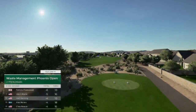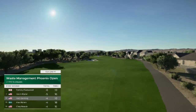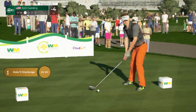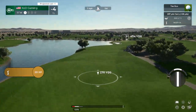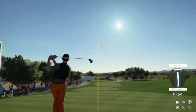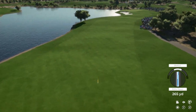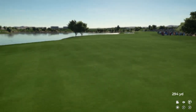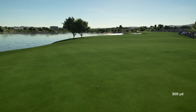Tommy Fleetwood, our leader in this one. The 11th is a par 4, playing 472 yards and a huge water hazard down the left-hand side. The best line is a drive as close to that water without taking it on. Anything that leaves about 150 to 170 yards in will give you a chance to set up birdie. Oh, that was pure.